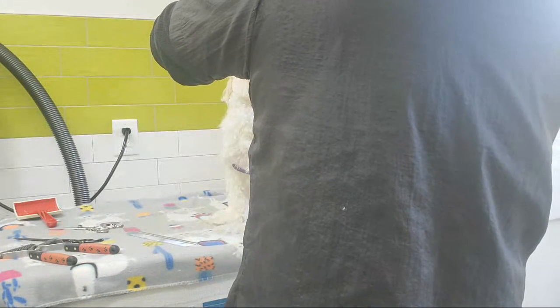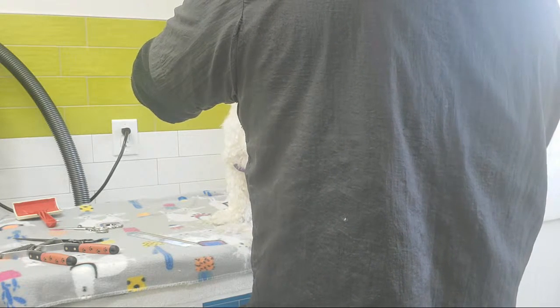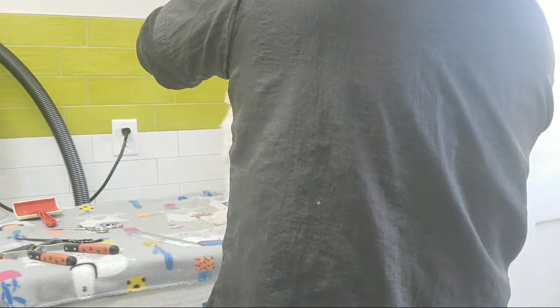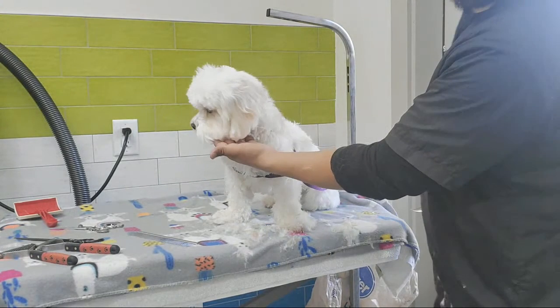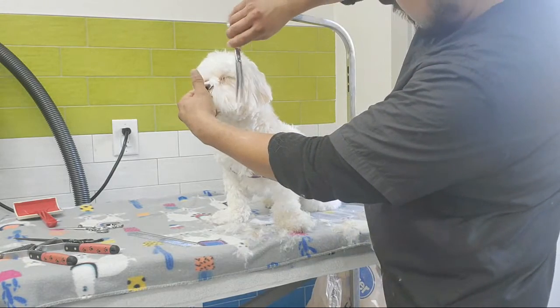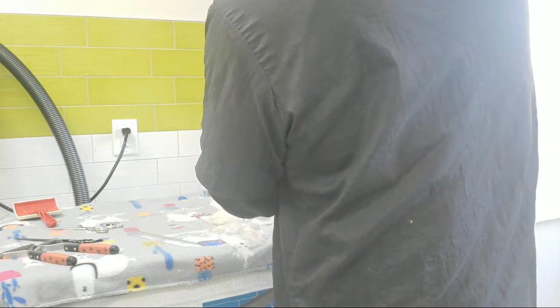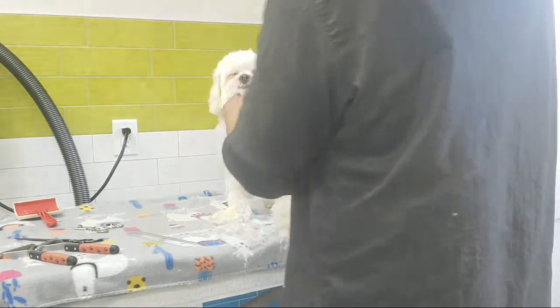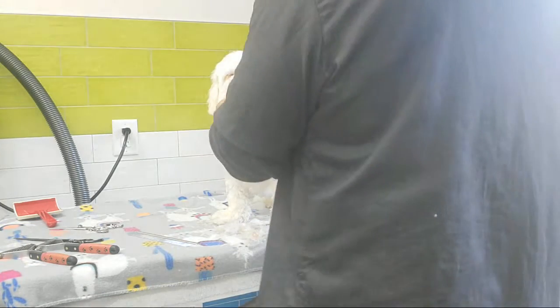Look how well he's behaving now. Right? He's got his eyes closed. He's just enjoying it. Okay, see that? So we got a nice little round face going there now. Look at him with his eyes closed. Zenned out. Nice.